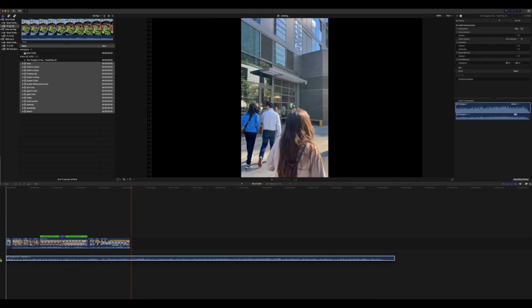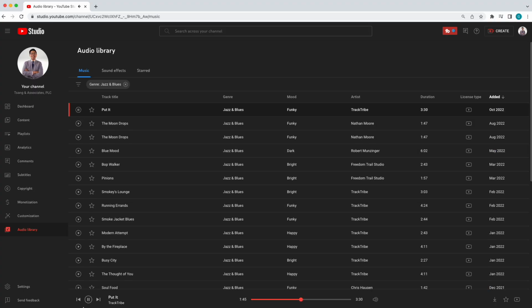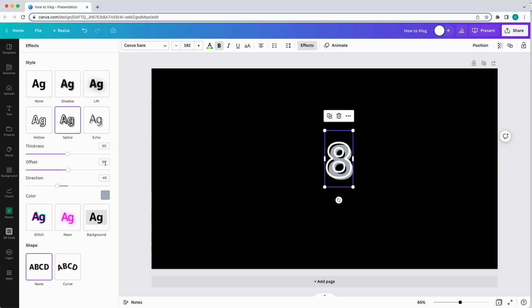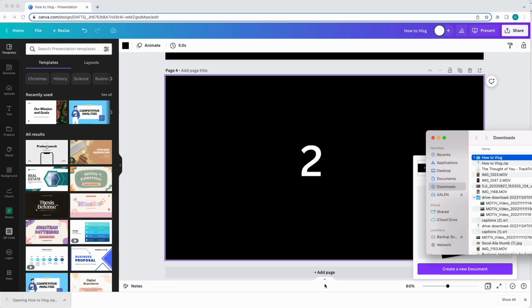As a side note, if you're going to be posting the video anywhere, make sure you're allowed to use the music, either by getting it from the built-in music in the editing software, or YouTube Audio Library, which is all free. You can put text on the screen, maybe some graphics. Canva is a really nice free graphic design tool that's online. So you can make text there and download it as a PNG with transparent background, or you can do the same thing with little graphics, pictures.